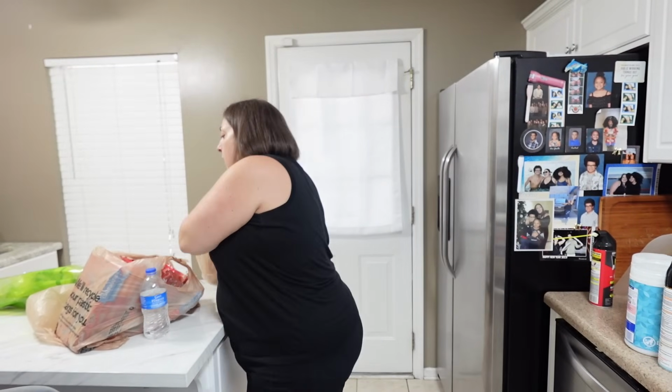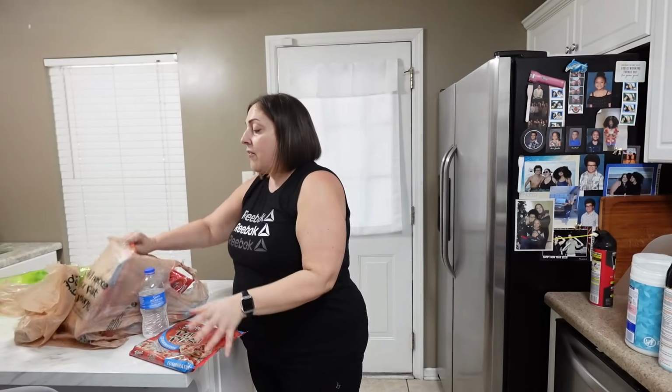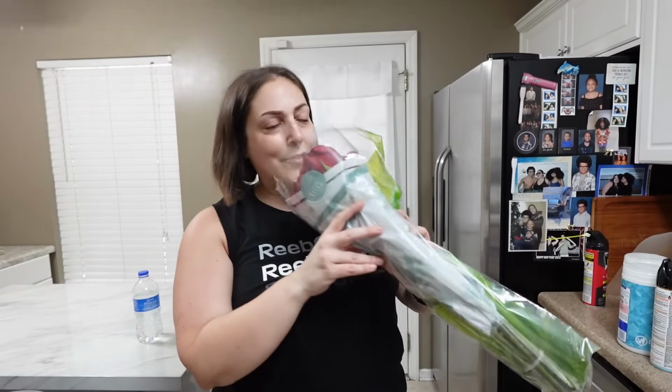And then, I did not know these, but we love these. So I got 8 of these, and now I gotta figure out how I'm gonna put them in the freezer because there's literally no room. So give me a second. They were buy one, get one free, and I also really wanted some new roses for the new house.